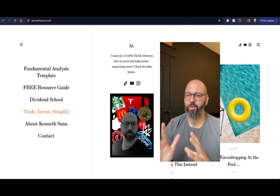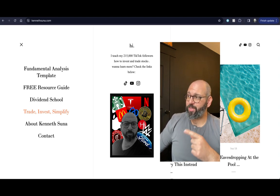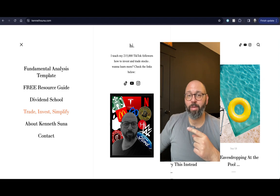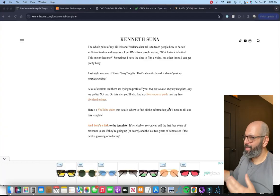Now, both of these companies are interesting to me, and we're going to look at them using my template right now, which you'll also probably see on the screen. And while this is happening, we're going to be looking at some information on these two stocks. So let's get started. Okay, now we can begin.